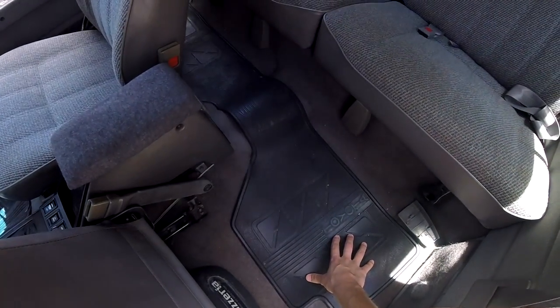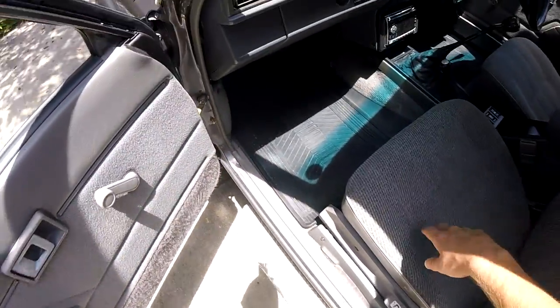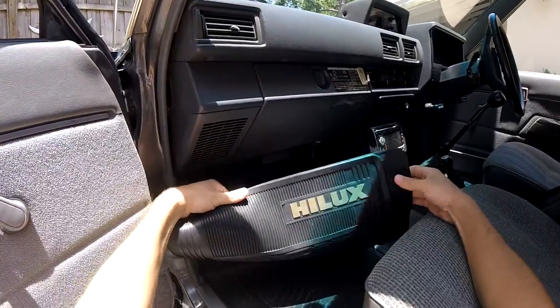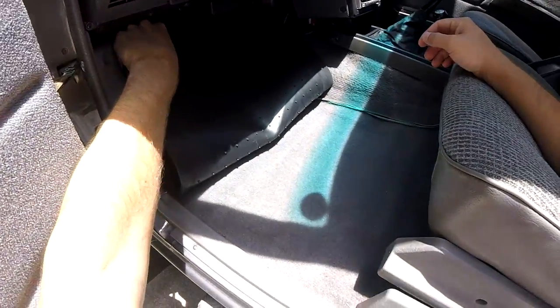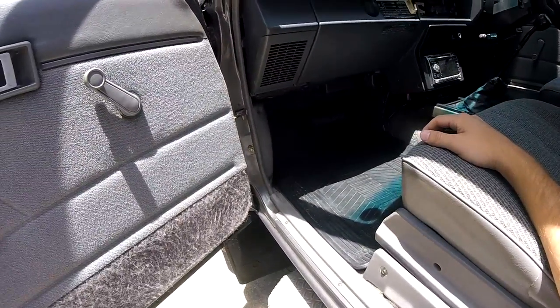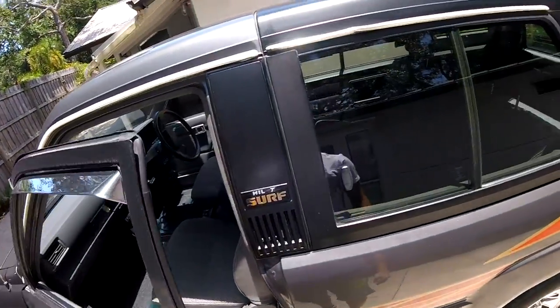Another thing to point out is that it does come with the original floor mats. The rear one here doesn't say Hilux, but it does say Toyota. And as you might have seen when we're sitting here, these are the original floor mats. When we got this, on top of the floral seat flowery patterns and stuff, they had mats on top of these mats. So they had two layers of floor mats.